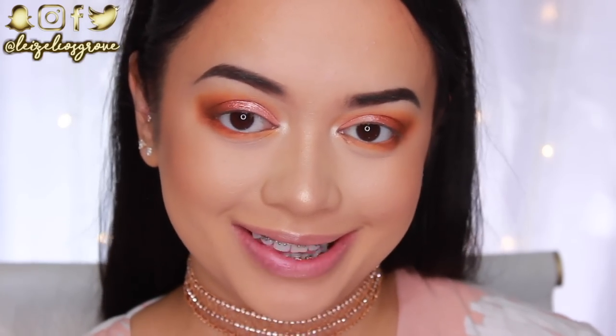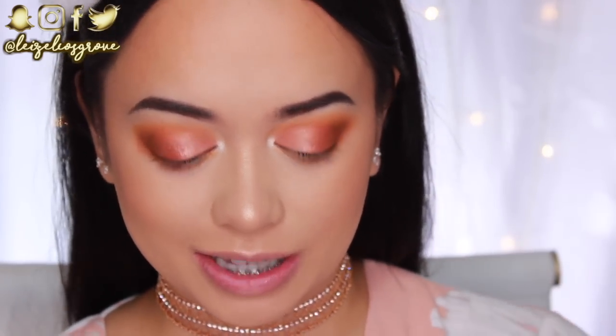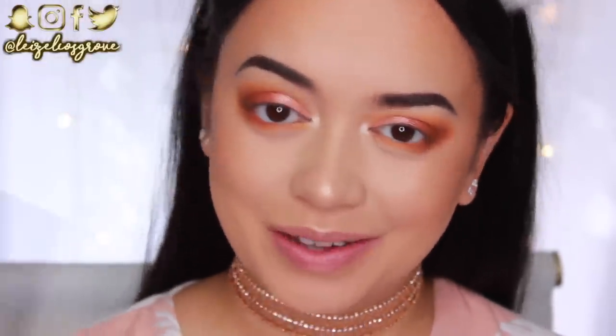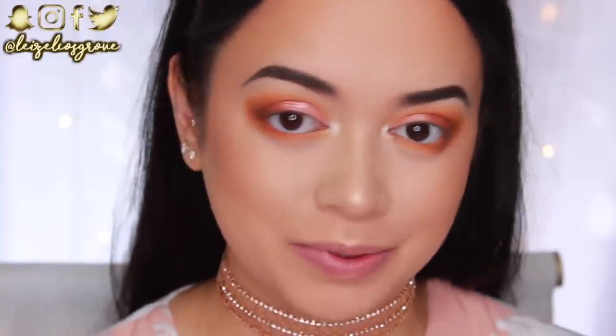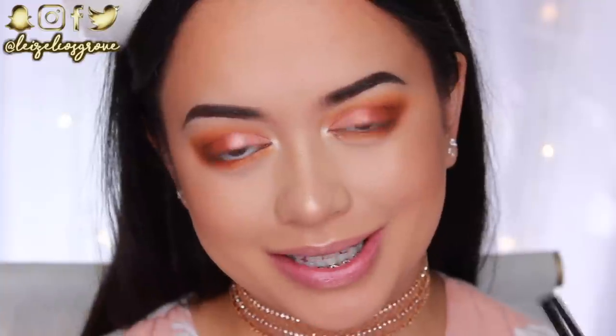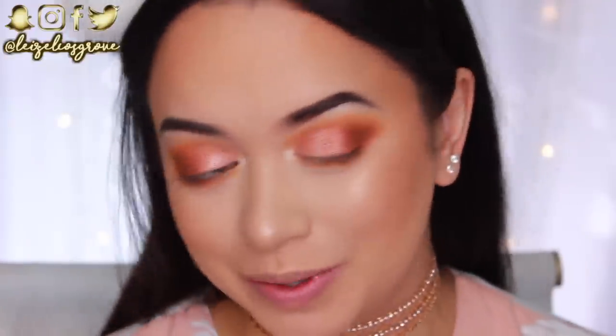So now for eyeliner. This was my go-to eyeliner of the year, the NYX Matte Liquid Liner. I just love how it's so easy to apply. And I love that it's matte and it doesn't crumble on me. I know a couple of people have said that they've had difficulties working with it because it does kind of crumble off on them. For me personally, I find that it really does stay put on me all day. So that's why I love it so much. This is a go-to for me. Plus it's drugstore, so it's super inexpensive.